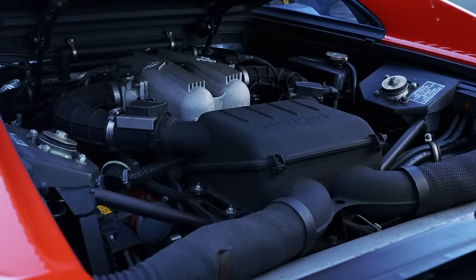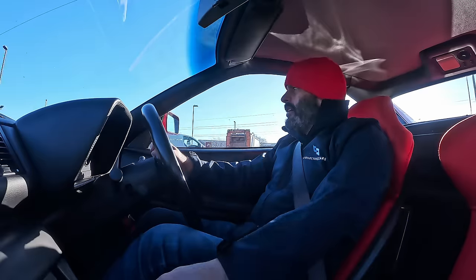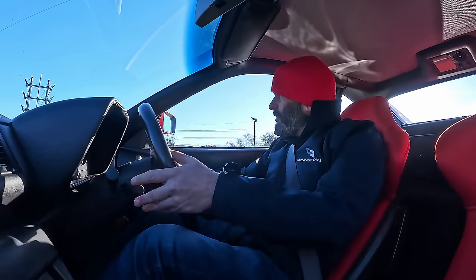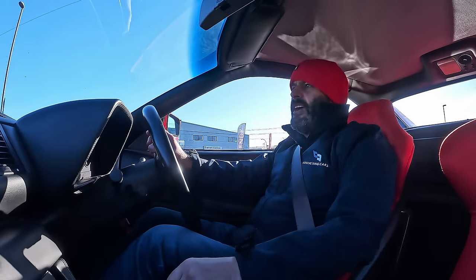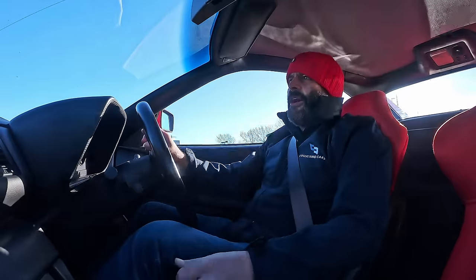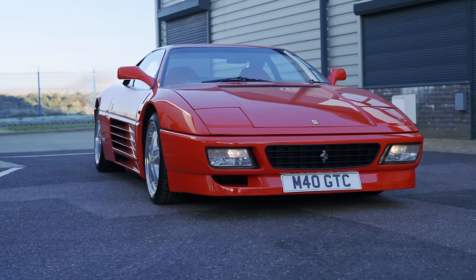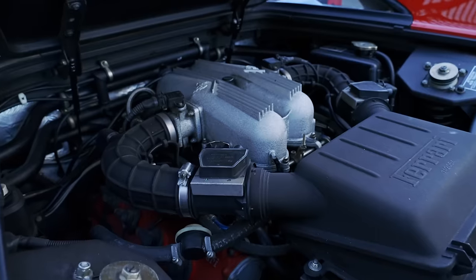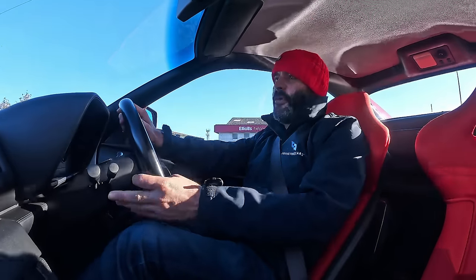This engine is not considered to be Ferrari's finest moment because, of course, on the back of this, they put a 5-valve head on their next smallish V8, and they created the 355. This is well down on that in terms of power. I think the 355 is 400 horsepower. This is early 300s. But the car is light, and this is a very, very smooth engine. Maybe it's unfairly unloved, because it feels quite special to me.